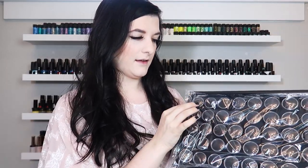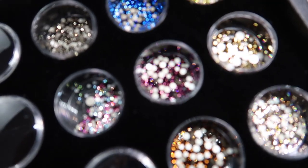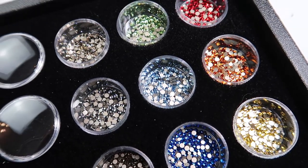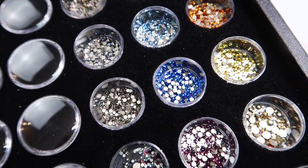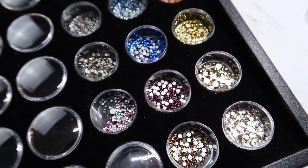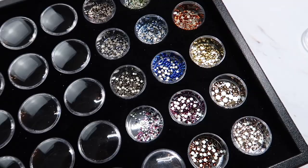The next thing I got was this storage organization container. I just really, really liked the look of it, and I like that it has this kind of velvety foam in between, so each of the little compartments are not going to get scratched or anything like that, because they are really nice and protected.